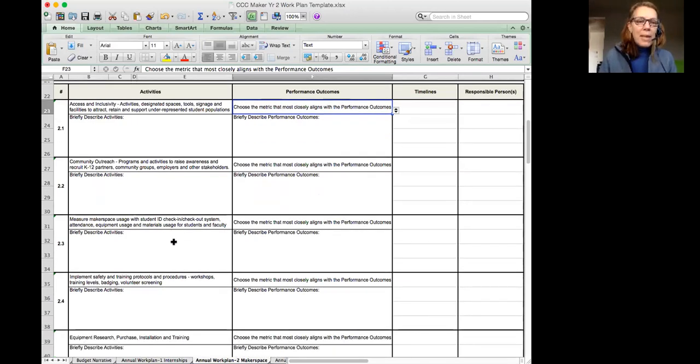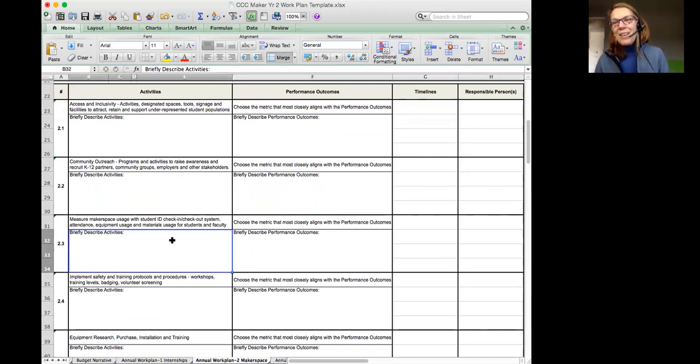How are we measuring our makerspace usage? Several colleges have a swipe-in system, but a key thing to remember, we won't be gathering this data this year because we've decided that it's too new. But by the end of this project, we want to be able to measure metrics on ethnicity, etc., through capturing student ID numbers for students who are using the makerspace.